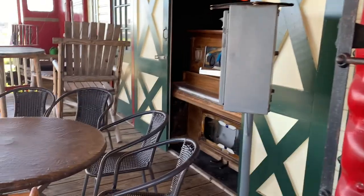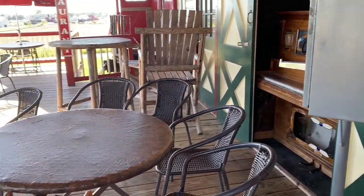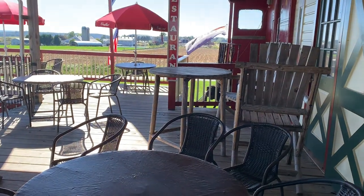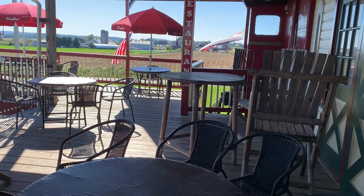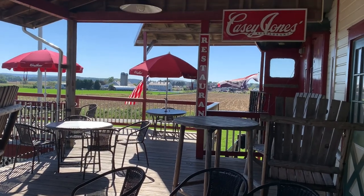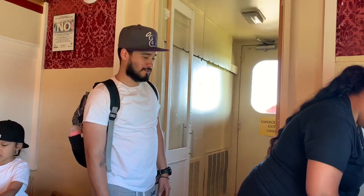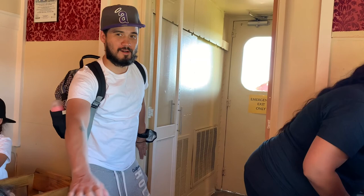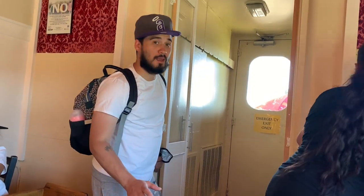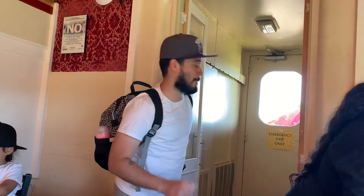Nice. They have these tables here on the deck, just in case you want to sit outside and enjoy your food with your family and watch the railroad pass by. All aboard, choo-choo. All aboard. And that's the exit. Okay, man, don't cross over train to train. You're in the back of the train, okay? You got a summons.